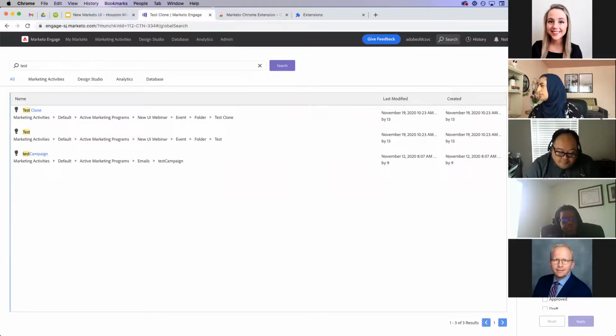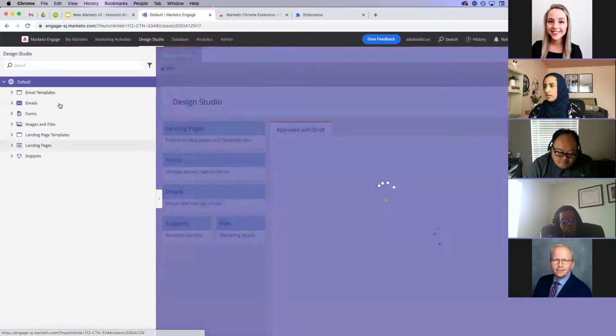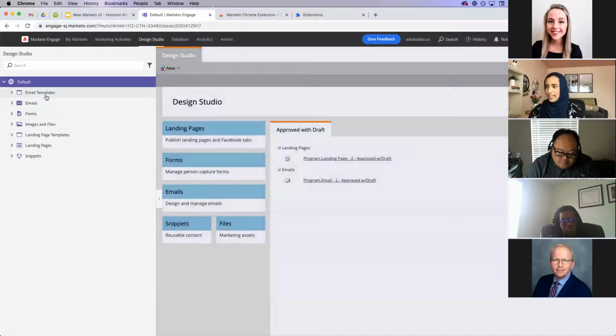And I know this was one of those things that I think early on was a little bit buggy, but they have since resolved it. And then for the design studio, what they've done here is they've just alphabetized the folders, and they have broken out landing page templates and landing pages, email templates and emails. Good for us, good for them, question mark. I think the only thing really to note here is just be careful where you're clicking. I have spent so much time looking for images and files where it does not exist.